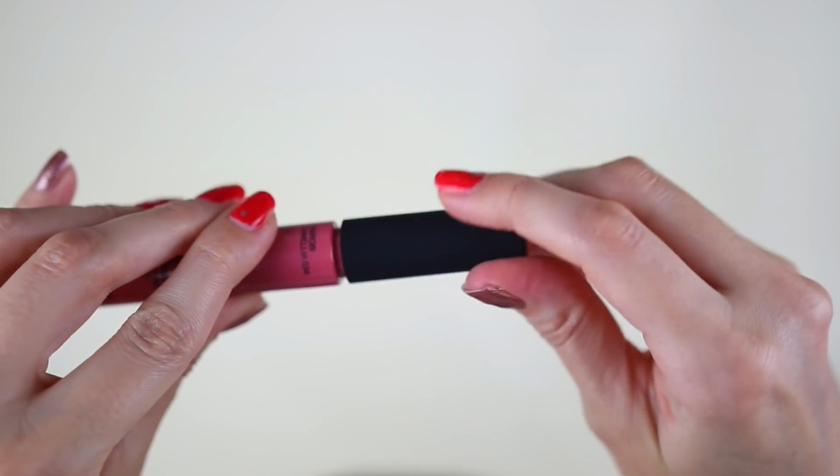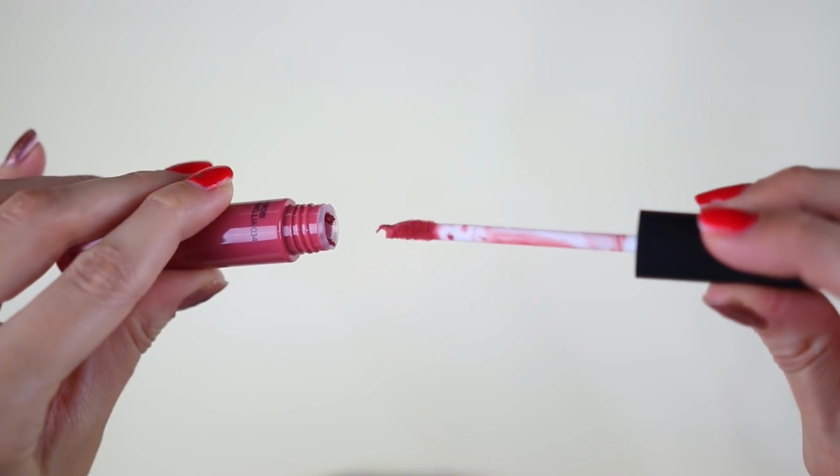Day number 17. That sounds like a nail file again. This one is the matte lip liquid. This is in the shade 34 Nairobi Camellia. Oh my god, it looks like a full size. I'm so excited. I have never tried Body Shop makeup products.